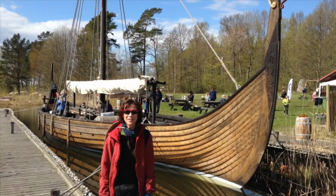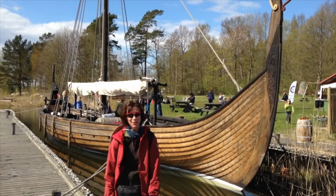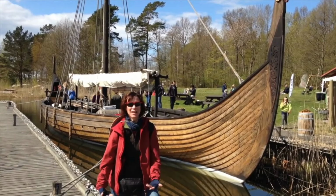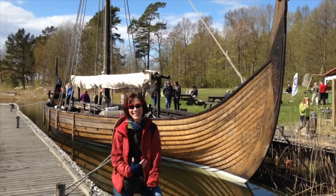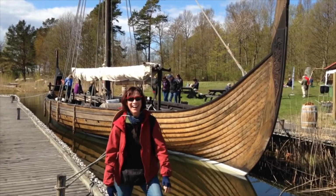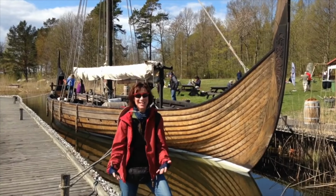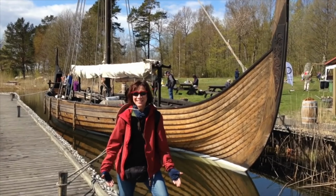Replicas aren't genuine. Genuine means that it was actually built 1,000 years ago. Well, yeah, that won't be seaworthy. I know it won't be seaworthy. I'm asking. They belong to the museum. You are the worst tourist guide ever. No. I'm asking you, are there some that are still preserved in a museum? Yes, they are, but they're not seaworthy. Okay, right, but you can still see them. Yeah.